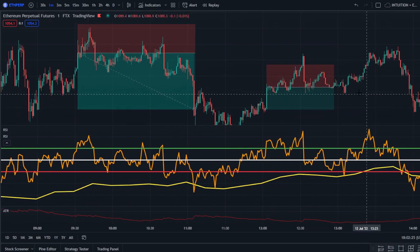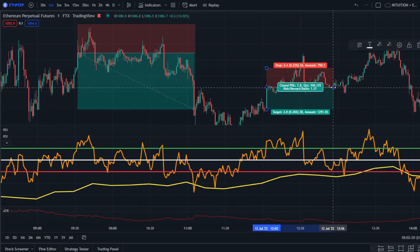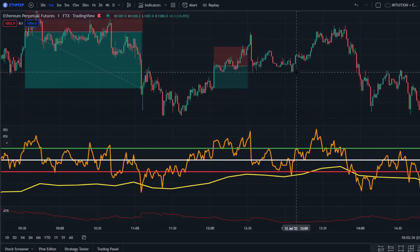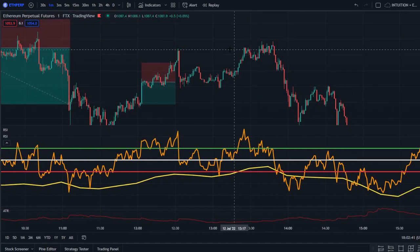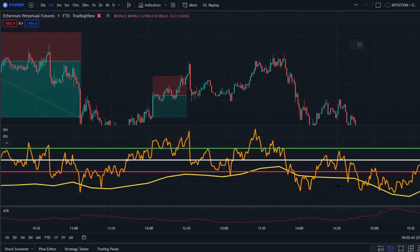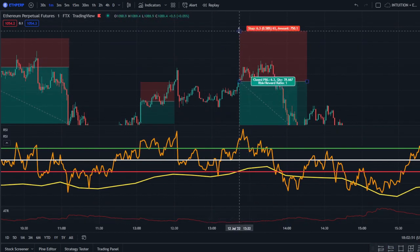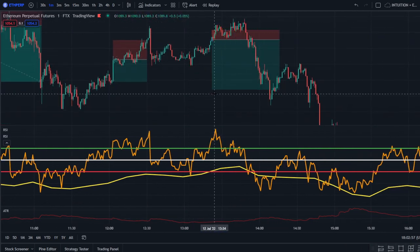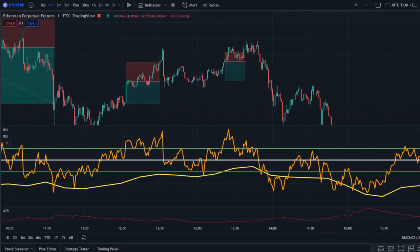However, this is only a 0.22% loss, so that is quite okay. So here we have a break above and you will take that trade, but this will be a loss right here. The ATR is 0.6, so there's a small 0.1% loss, so that's fine. But anyways, yeah, the rules are pretty simple. You just want to wait for a trend direction and you want to wait for a pullback.